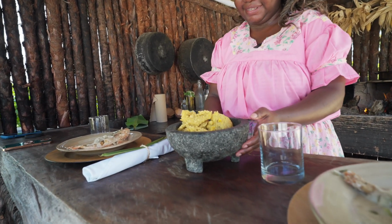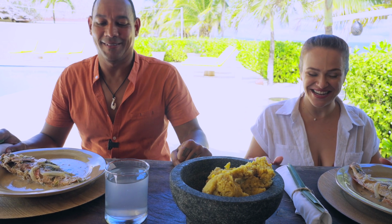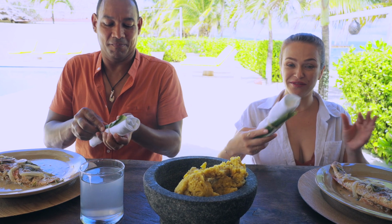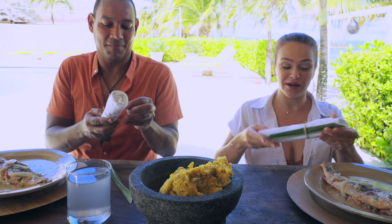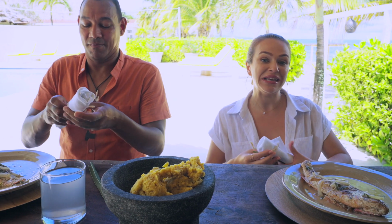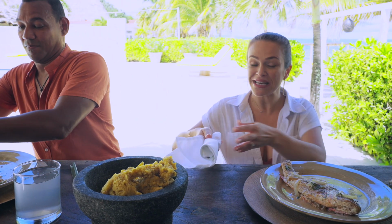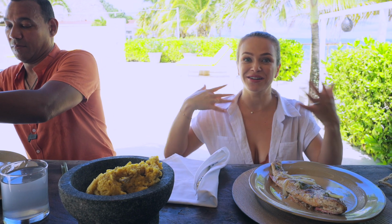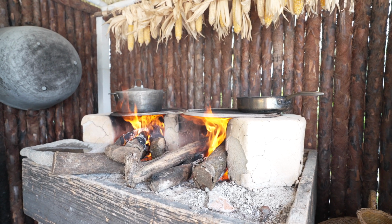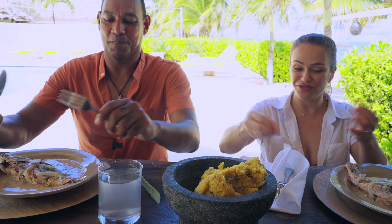All right, our hudut dish is ready and I'm super excited to try it. It is beautifully served, and look, the silverware comes wonderfully wrapped. Traditionally, this tour is done in the Garifuna village in one of their actual homes, but to control the quality, the resort does it here on the property. They have the firewood stove here, and it is done exactly the same as in the actual village.